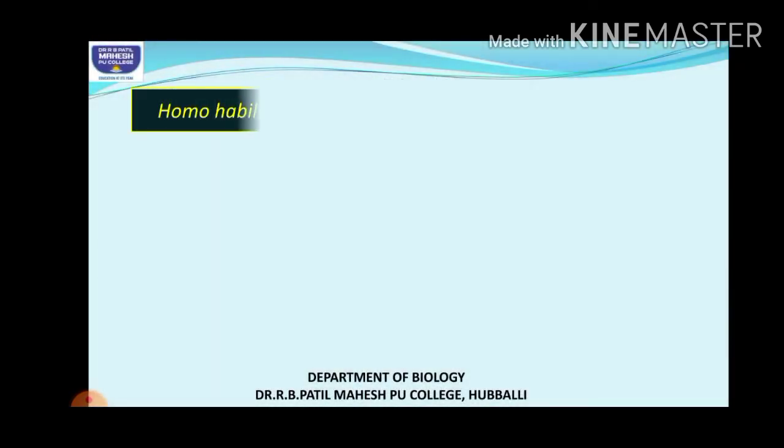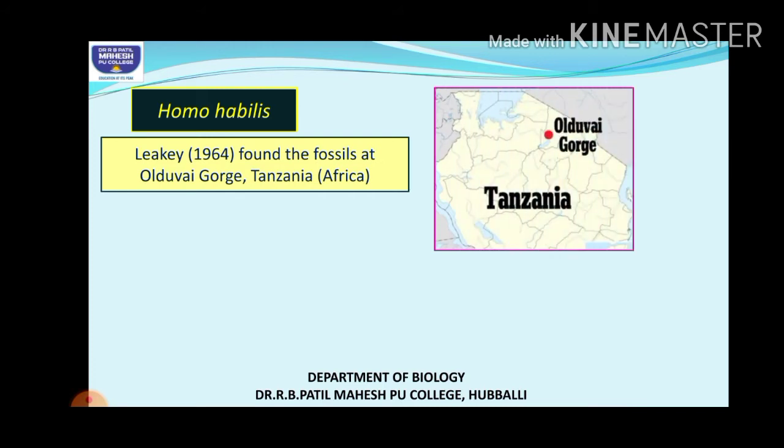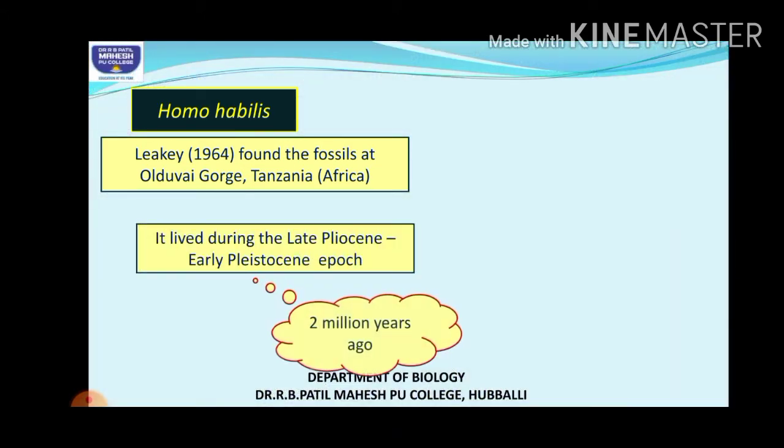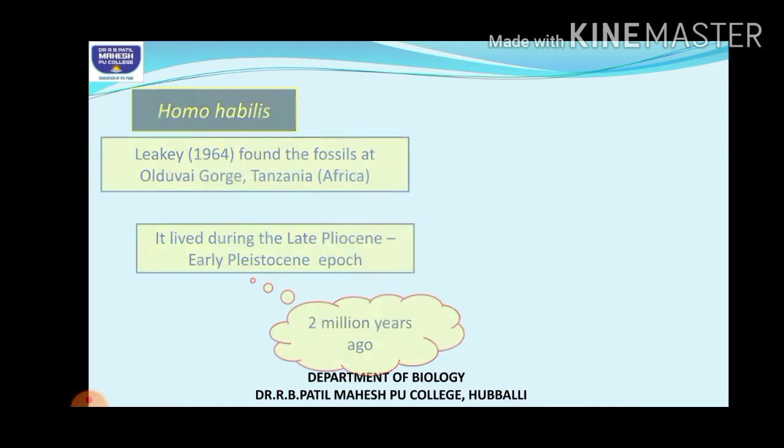I think you can remember any Kenyan cricketer, right? So this Homo habilis was first discovered by the scientist L.S.B. Leakey and his wife Mary Leakey in 1964. They discovered these fossils in the Pleistocene epoch, in a small province of Tanzania, that is Olduvai Gorge, mainly in Africa. As I told you, they were said to be present starting from the Pliocene, but mainly in the Pleistocene epoch, around 2 million years ago.